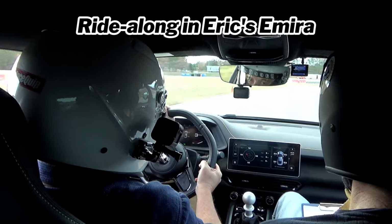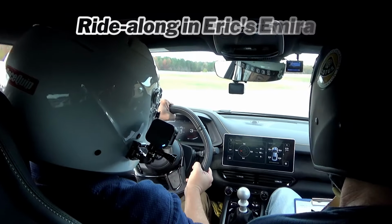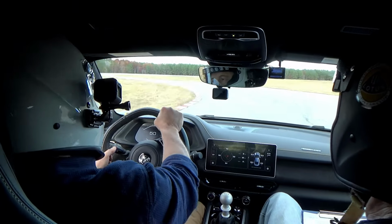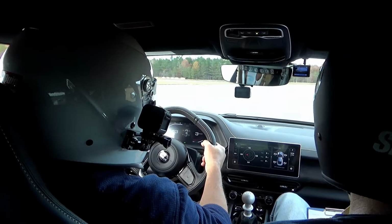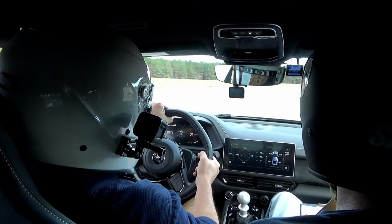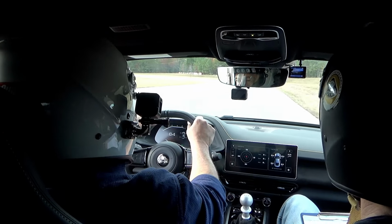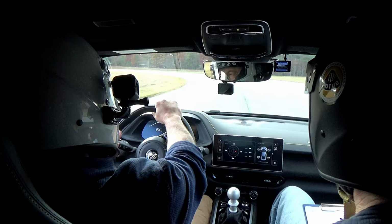Okay, so I'm here with Eric in his stock Lotus Emira, and you have not changed anything, right? No, sir. I've just put a short shifter doohickey on there. But I've changed nothing on the intake, nothing on the exhaust, nothing on the suspension. Okay, and did you go with the Sport or the Touring suspension? I have the Sport suspension. I like the way it's set up for twisty mountain roads, which is my favorite place to drive this thing with friends.